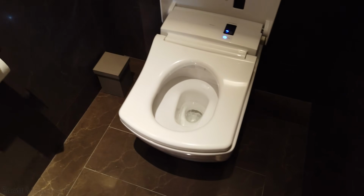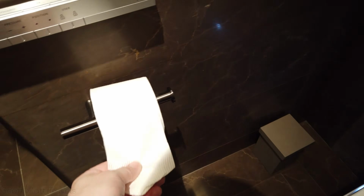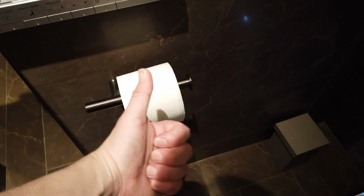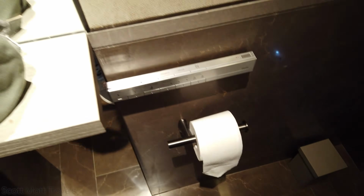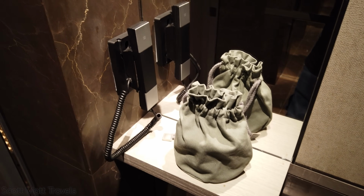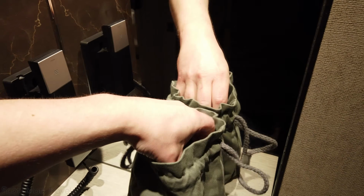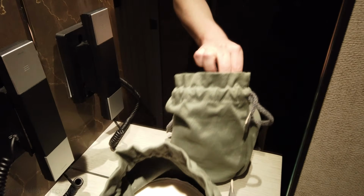Anyways, one thing about this room that again demonstrates Aman's attention to detail is that this is the best teepee I've ever seen in a hotel room. I'm pretty sure it's Cottonelle Ultra Comfort, which is real premium stuff. An extra roll is stored in this bag that's of needlessly high quality. Though, now that I think about it, I hope they wash that cloth bag between guests.